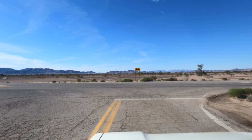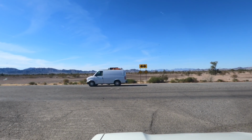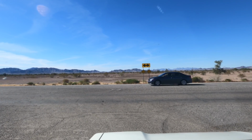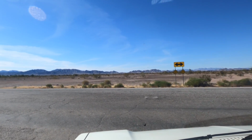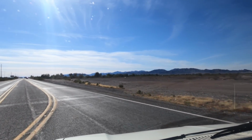And so I'll show you some of that. That's always fun to go see a petroglyph site. And it also happened to have a really nice sort of vantage point of the valley, this valley that Quartzsite is in.